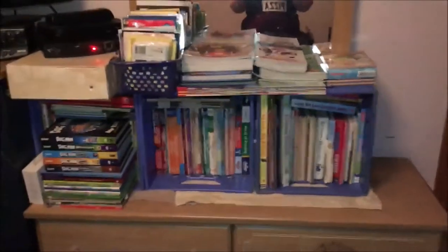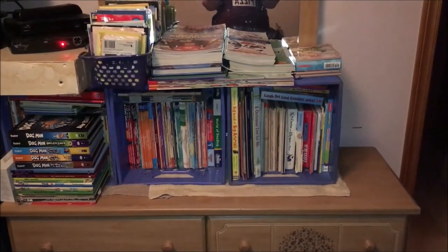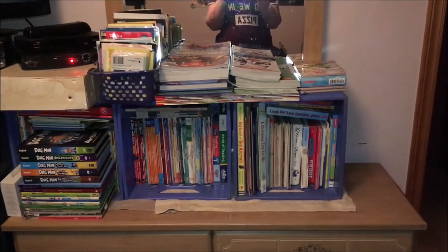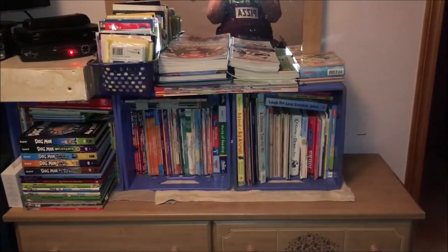But this is finally done, guys. It was driving me absolutely bonkers, but it is done. It looks nice. It is as good as it's gonna get, and it's organized. It looks nice when you walk into the room, so I'm very happy about that.